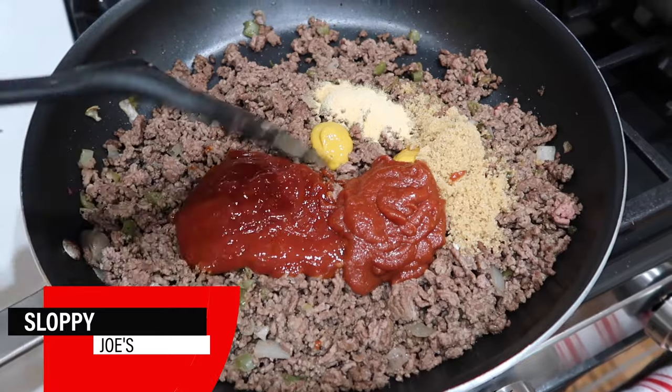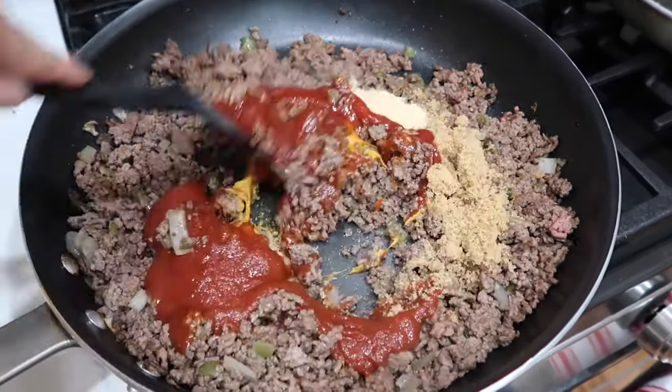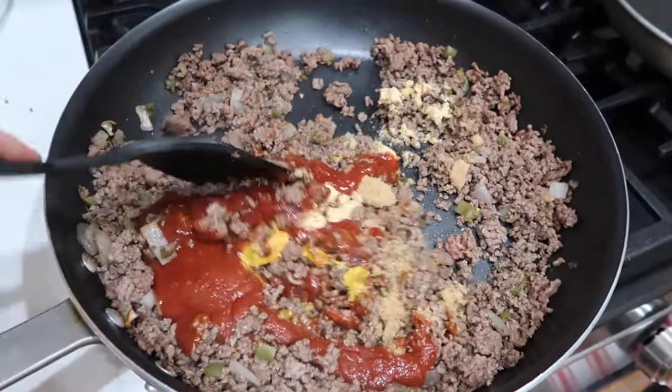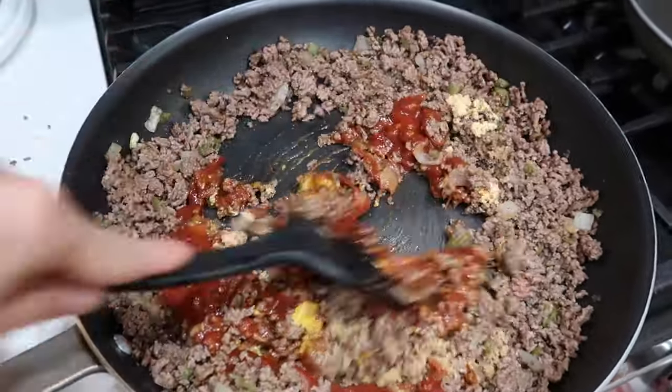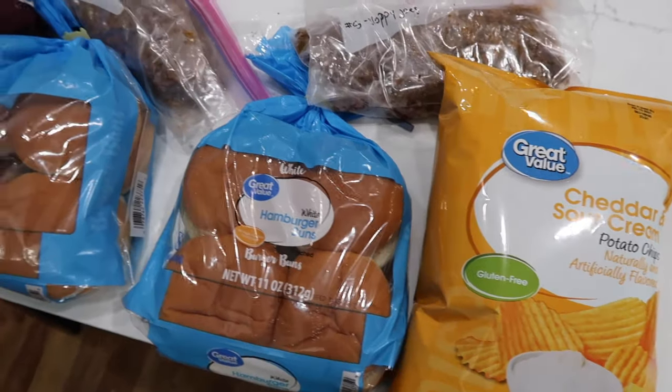Back to the ground beef, I added in ketchup, mustard, garlic powder, and some brown sugar. I'm gonna simmer this together until it comes together, and then this meal is also right about done. Definitely fling some beef on your counter. My Sloppy Joe freezer meals are ready to go.